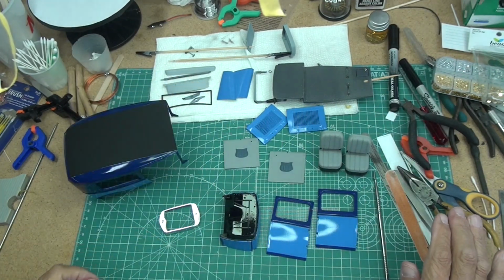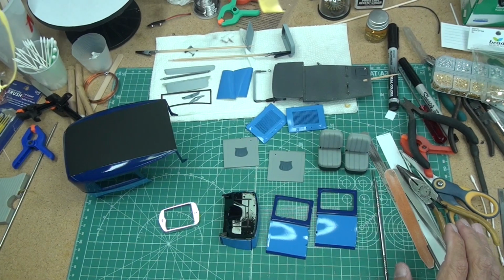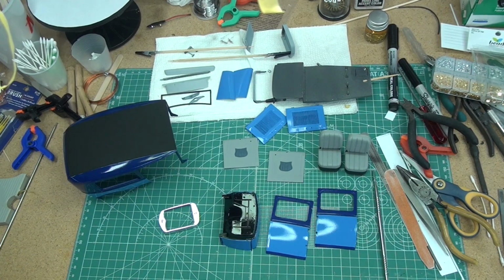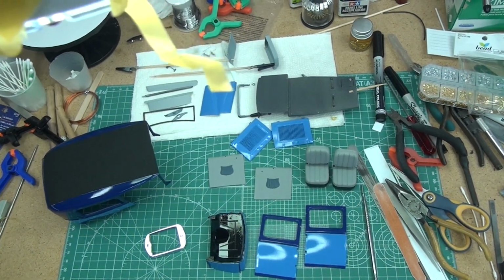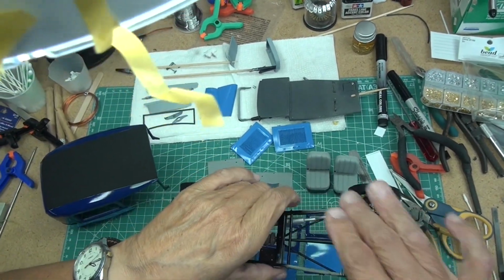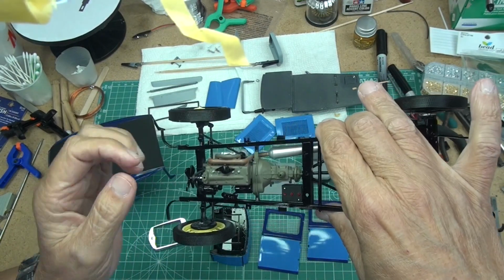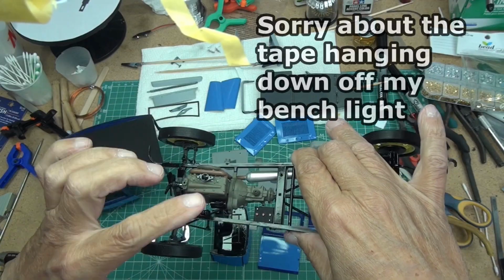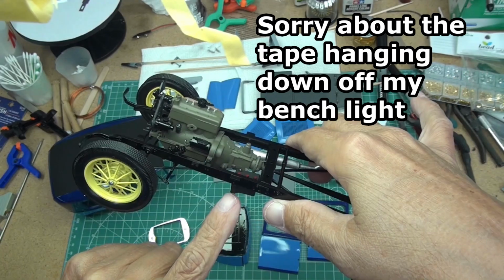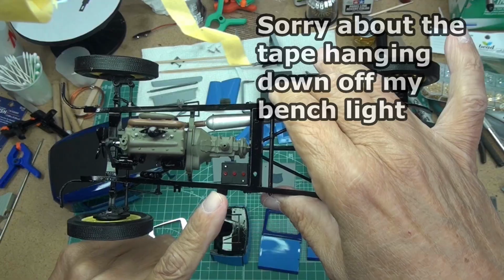And then I mounted the battery, and I didn't do anything to the frame for a little while. Sorry if I'm bumping the camera, I'm trying to move in, but when I built the frame, I didn't wire it yet because I'm waiting to get the firewall in place, but I did mount the battery in place and did a little detailing on the battery.